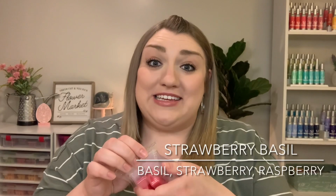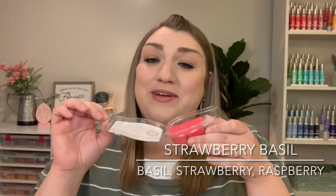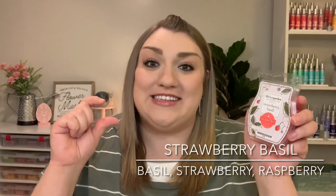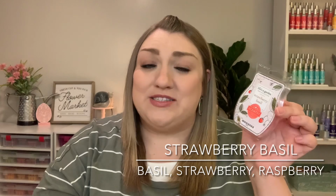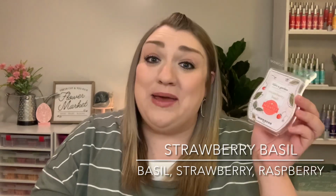And next up is Strawberry Basil. So I really did enjoy this one on cold. I'm not usually a huge fan of strawberry scents, but this is really pretty. Now it does smell pretty artificial to me. When I first smelled this, it immediately made me think of a hard strawberry candy. So like a hard strawberry Lifesaver, or even like those little strawberry candies that are wrapped in foil to look like strawberries. That's what this smells like to me. So it is a really nice strawberry scent, very sweet and juicy, but I don't get any basil from it.